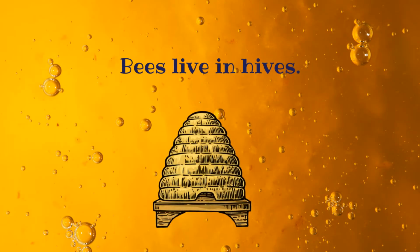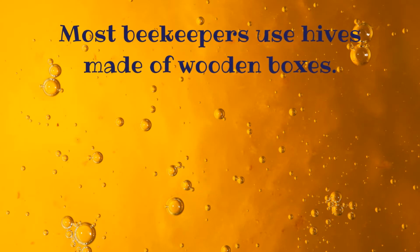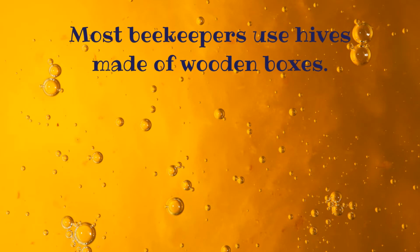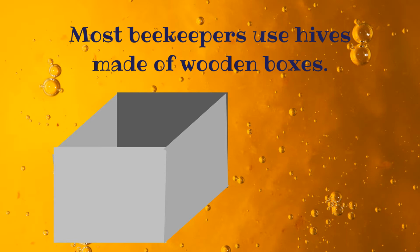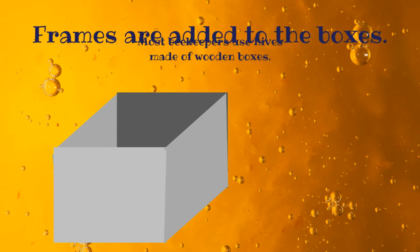Honeybees live in hives. A long time ago, hives were basically baskets turned upside down, and they were called skeps. But to get the honey out, the beekeeper would have to kill the bees, and that wasn't a very good thing. So today, most beekeepers use hives made of wooden boxes. The boxes have to be made carefully so they are just the right size and shape.